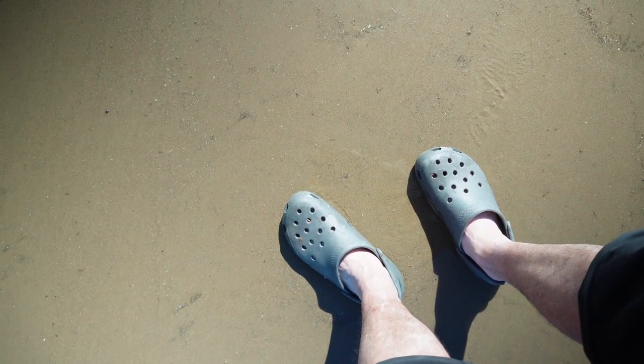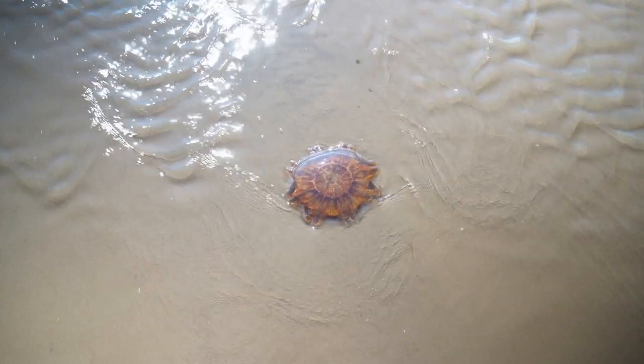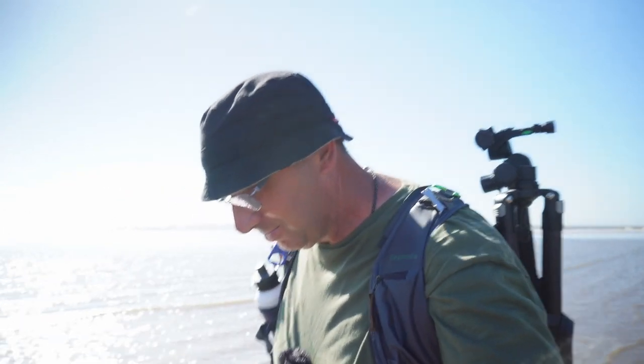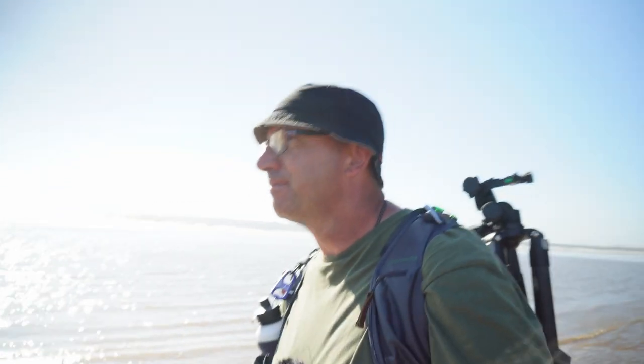Now, as you can see, I've got the appropriate footwear on in case we get jellyfish stings. It's the first time I've ever been out with a camera with my Crocs. What's going on in the world? I'll tell you what, the water is warm. I hate cold water. I don't know about you, but I hate cold water. It's warm. It's nice.